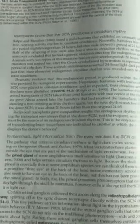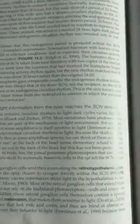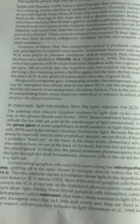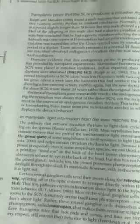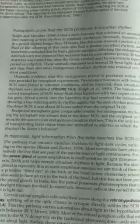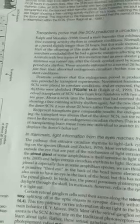In mammals, light information from the eyes reaches the SCN directly. In some animals, such as some amphibians, the pineal gland is sensitive to light and helps entrain circadian rhythms to light. Certain retinal ganglion cells send their axons along the retinohypothalamic pathway, splitting off at the optic chiasm to synapse directly with the SCN. These pathways carry information about the light to the hypothalamus to entrain behavior.